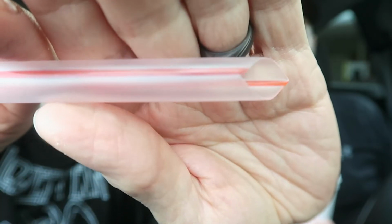So this is what the big straw looks like. See that there, right there? That's okay, I'm changing my review. That's the bigger straw. Change my review. Change my review. We'll here put that in that one. Now you get the full effect.